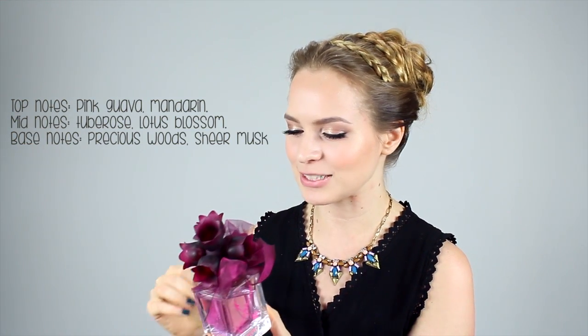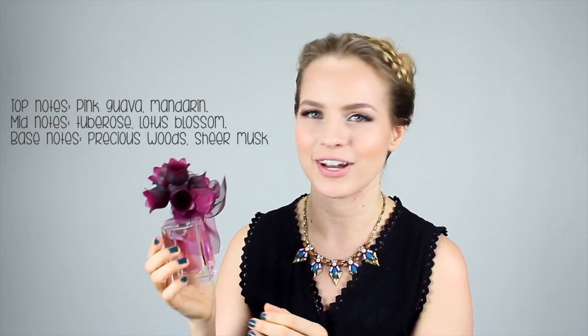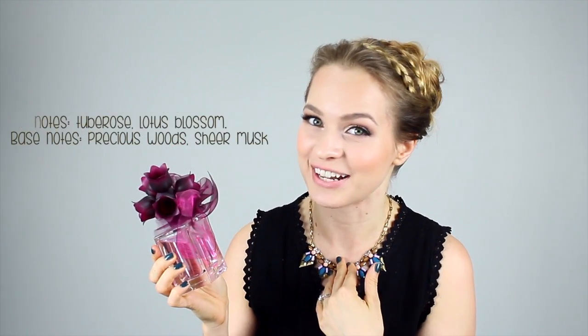I thought it was grapefruit for the longest time, and I looked at the notes today and it's actually guava and mandarin. But it's citrus, so I guess that counts. I really thought it was grapefruit, but it's a mix between floral and fruity. I think you smell both equally when you smell the fragrance. I remember when it came out that it was described as romantic and quirky, which I think is the perfect description, and I also think it makes it perfect for me.